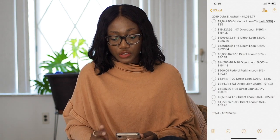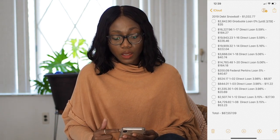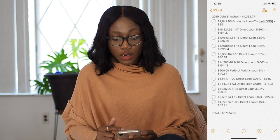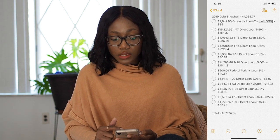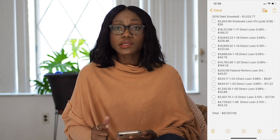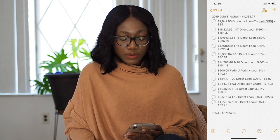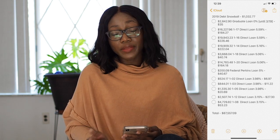So I have all my student loans here, or the remainder of them that I need to pay down, with the amount that is still owed and the interest rate that is currently on the loan. So I will just go over some key points here. For my student loan debt, the minimum payments are $1,032.77. As of December 31st, I have a total of $87,557.09 of student loans that I have to pay off by the end of this year.